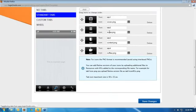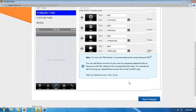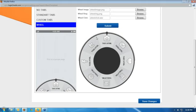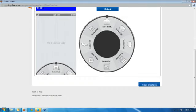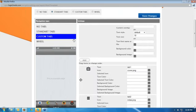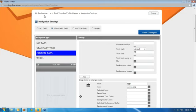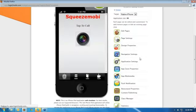You could change them, edit the tab to your own icons as well if you'd like to. As you can see here, it's just 48 by 32 pixels. You could make the changes. Also make it look like this one, and this is how it's going to appear. You could even add custom tabs. Okay, so those are the navigation menu. I'm just going through each one of them. Some people are asking.